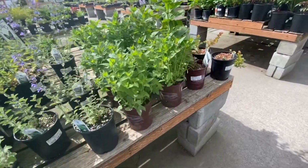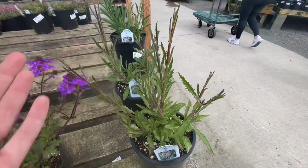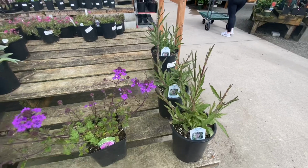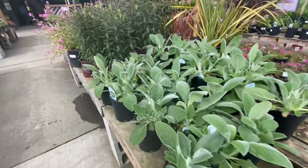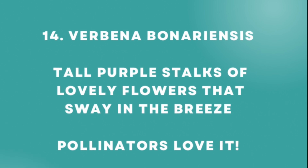Really quickly here, because I've mentioned it in other videos, now is a good time to purchase Verbena bonariensis. I have never seen it at Portland Nursery before, so that was surprising. It is a tall plant for the back of your perennial flower border, and the butterflies love it.